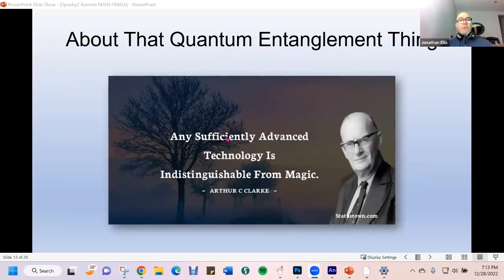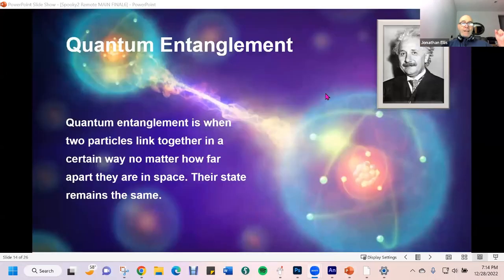So now we're going to get into quantum entanglement. And Arthur Clarke, great science fiction writer, also a great scientist, said, any sufficiently advanced technology is indistinguishable from magic. Well, here we are. Here we are. This does feel like magic. We're walking a fine line here.